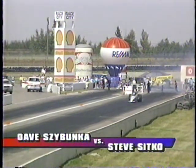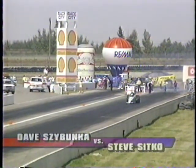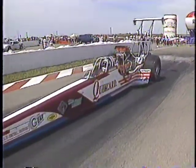Sitko's going to light him up for the first time here on Raceline this afternoon with the burnout to get those tires nice and tacky. Doesn't really appear that either lane has any advantage. Watching the practice sessions, they both appeared fairly equal. And here you get a look. It'll be Szybunka in the left lane, Sitko to our right.